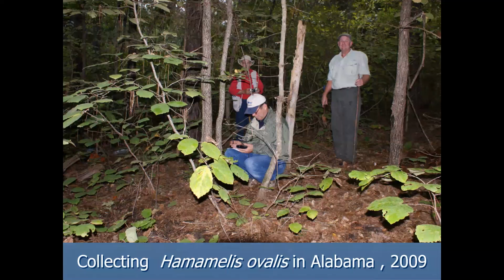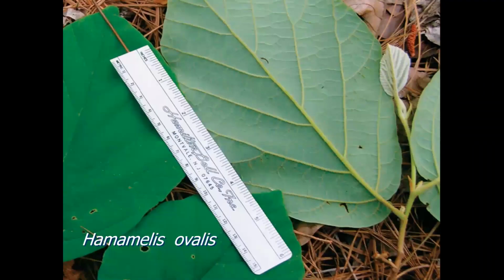Unfortunately, in both collecting opportunities, we never really got a chance to see what the flowers of this species look like. How much representation of color range do we have to work with? We did see multiple forms of leaves. Leaves are, in this case, fairly broad for their length. They're sort of pubescent on the back side, and that's where the name ovalis came from, because it has a broad leaf. But when we got down there and actually looked at the plants, we found many that had much more narrow leaves. They weren't very oval at all.